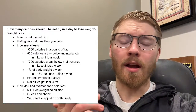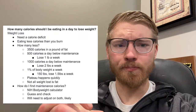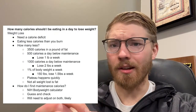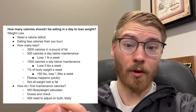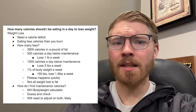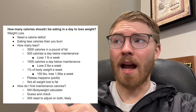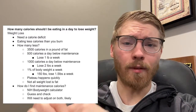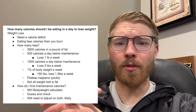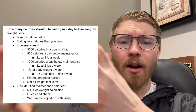So we talked about maintenance calories a lot in this little section here. So you're probably thinking, okay, I need to eat 500 calories less per day than my maintenance. How in the world do I get my maintenance calories? The way that I recommend, and the way that I usually do it for myself if I'm trying to look at my overall calorie goal, is by using the NIH body weight calculator.